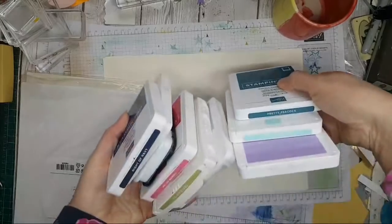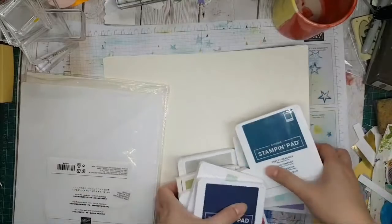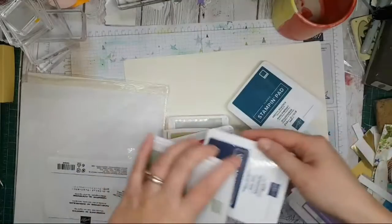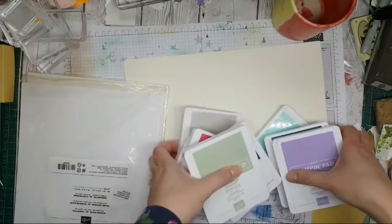I've just got some as an example here. Maybe I will reserve the right to choose black if I need it. That will be my standby colour. These are just ones I haven't put away yet.